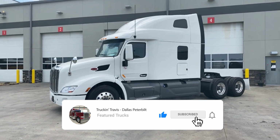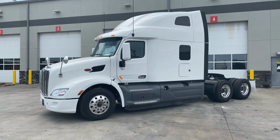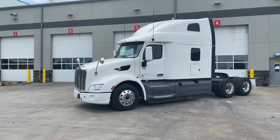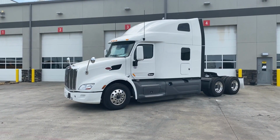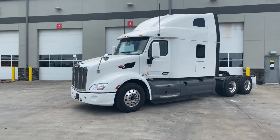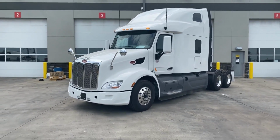This is a fleet spec truck, and in fact, these trucks were built by Peterbilt at the factory for a fleet, and the deal kind of fell apart, which means we have a limited number of these fleet spec fallouts available for well below what they should be going for. Again, these are brand new 2020 Peterbilt 579s with the 80-inch UltraLoft sleeper.